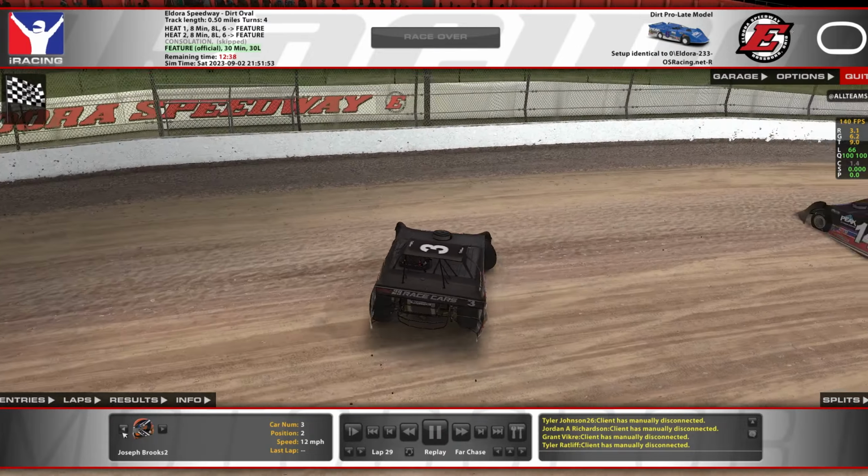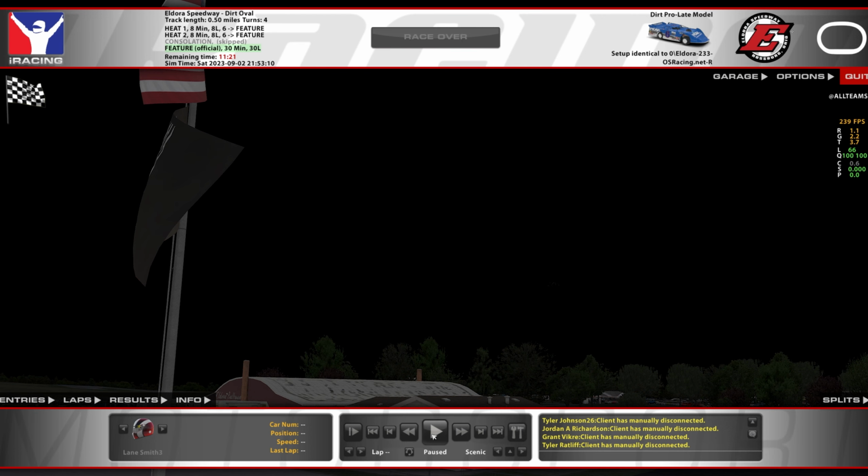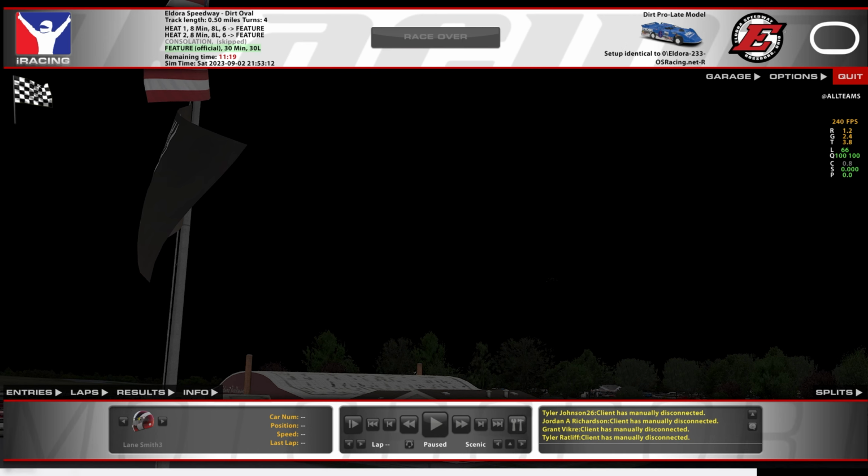And it looks like we're going back to the green flag. The 1 car was having some kind of issues. May have had some damage or something. He headed to the pits. 2 car in the pits, and that's going to be the race, is what that's going to be. Let's go take a quick look at those results.